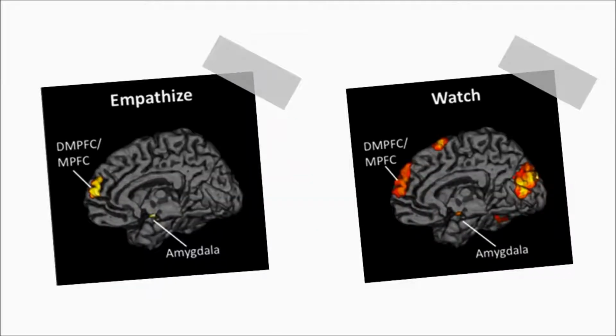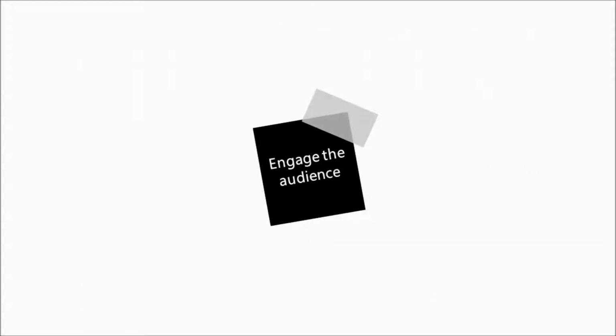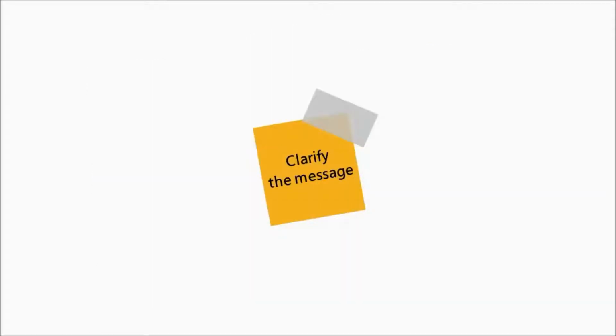Neuroscientists also found that even when the audience appears to be observing passively, the mirror neurons in their brains are actively engaged. That means the audience can feel what the speaker feels just by watching. So getting the audience engaged is what all effective speakers need to do. Effective speakers always match their facial expressions and hand gestures not only to clarify but also to strengthen their message.